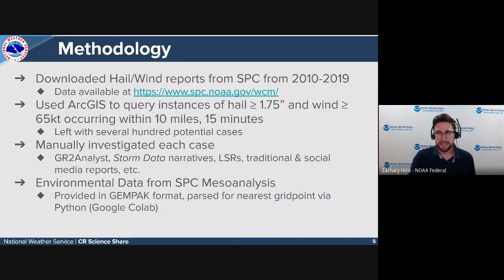And so to develop this database, we're looking at hail and wind reports from the SPC's database from 2010 to 2019. It's supposed to be a proxy for the storm data set that's available online that WFOs produce every month. And then we take that data and we query in ArcGIS for instances of the golf ball or larger sized hail and 65 knot winds. And they must occur within 10 miles and 15 minutes of each other. And this isn't a perfect searching mechanism, but what we're left with is close to 50 to 75 potential events per year. So in total, from the 2010s, we were looking at roughly 700 potential cases.